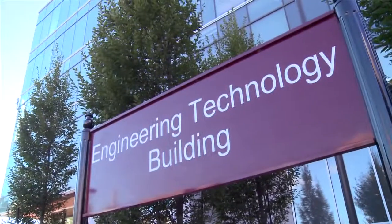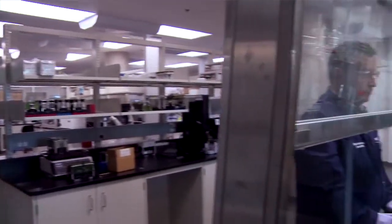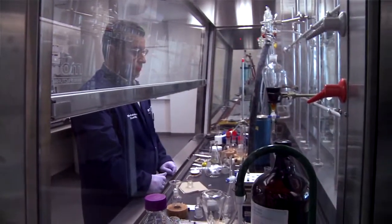In the Biointerfaces Institute here at McMaster, what we're basically doing is trying to discover new materials and new modified surfaces that can be used to work with biology to solve all kinds of problems. So, to give you just a couple of examples.